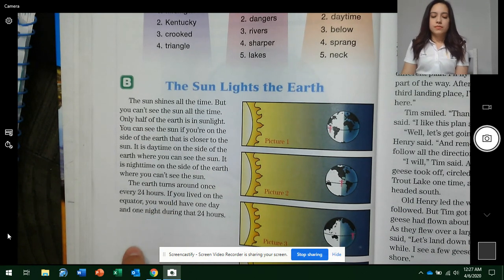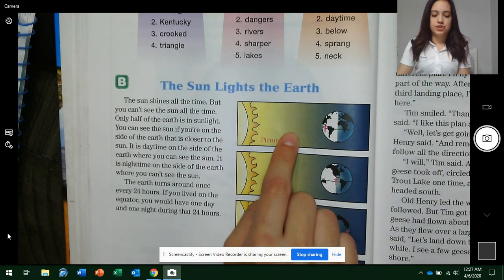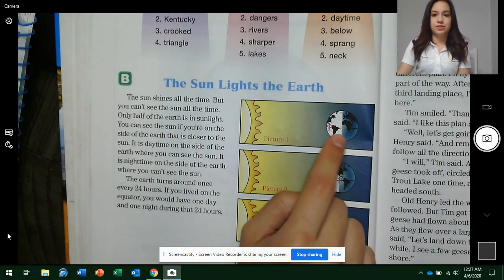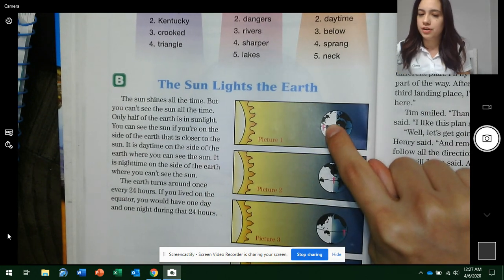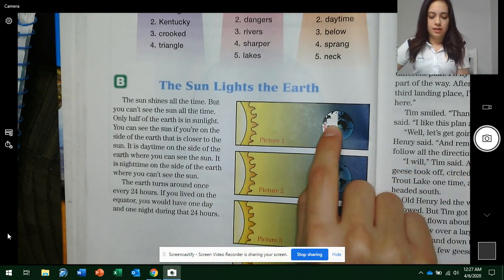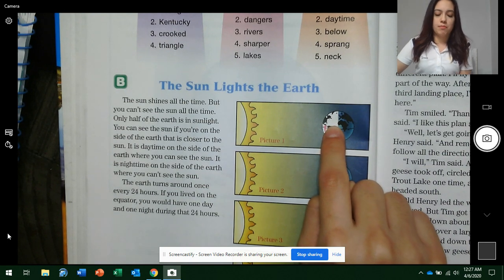So, look at picture 1. It shows the earth as it turns. Everybody touch the person in picture 1, which is right here. You can see that pink. That person is on the equator below the United States.